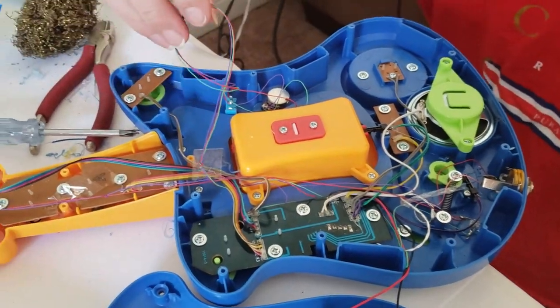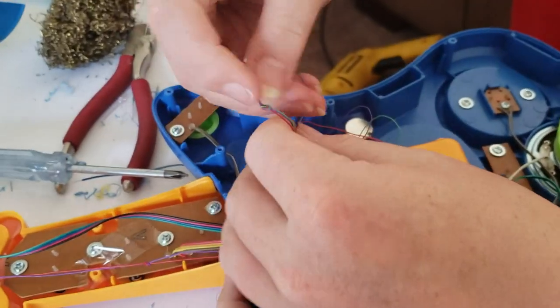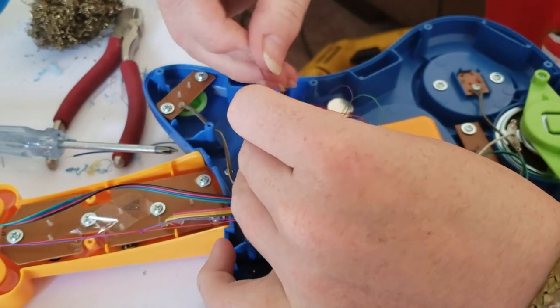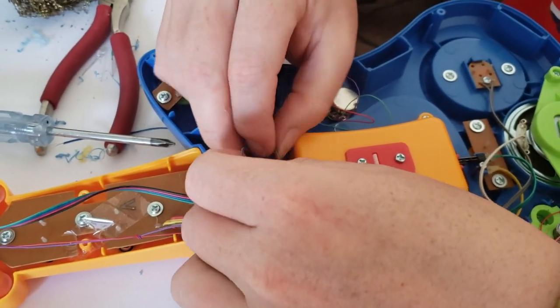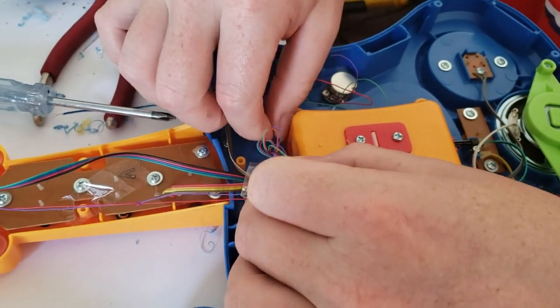As you can see, I have quite a bit of extra wire just hanging around here. What I like to do with this is usually tape it, but before I tape it, I'm going to do this. And then we're just going to tie it in a knot here. That's going to get rid of extra slack, and it's going to make it a bit easier to control as we're closing up the case.